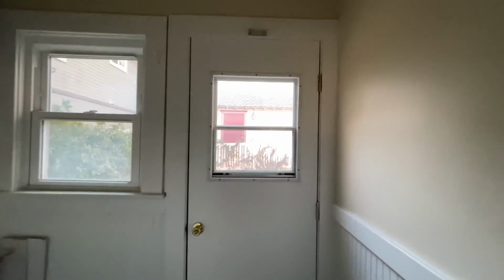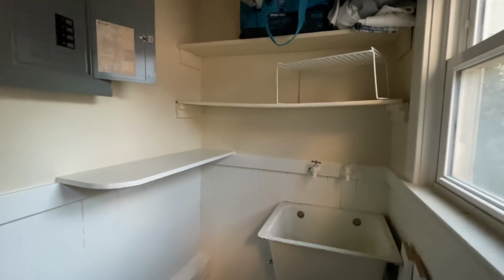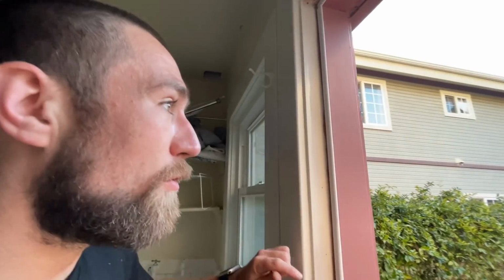So, and then here's the garage. This is actually not bad. This is where we're gonna put the laundry, so all the units have laundry in here. Oh, they left me crap too. What is it with people leaving me crap? Oh, of course, but they took all the patio furniture.